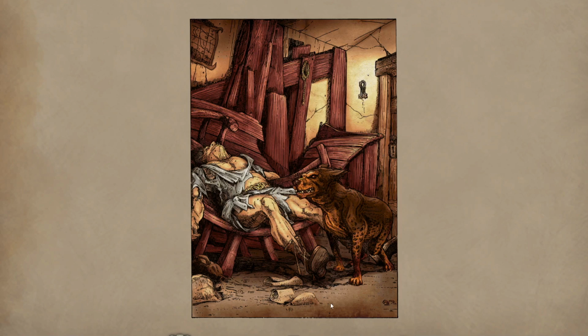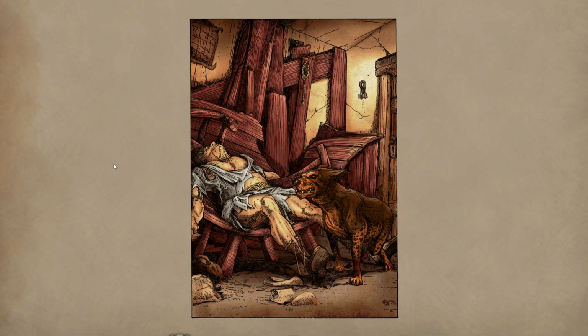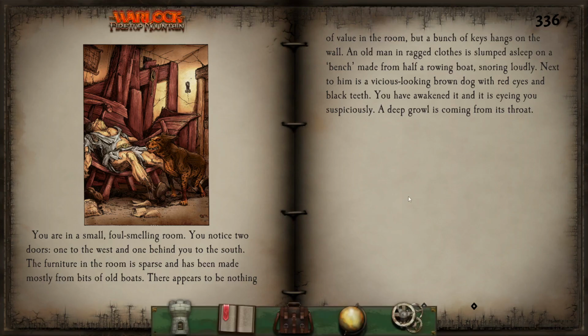First of all, this looks horribly uncomfortable. I can't believe that this guy's sleeping like that. And second, we learned from the old adventurer that the keys to the boathouse are guarded by a man and his dog, so I guess we have just found this man and his dog. Unfortunately, the dog is awake, otherwise we could sneak around and try to take some of the keys, but it looks vicious, so let's not play with it.